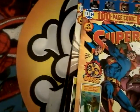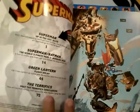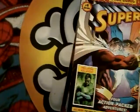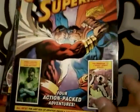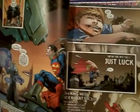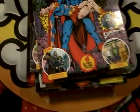Then this one, the new story, I want to say it's like a Bendis one. Tom King and Andy Kubert, Up in the Sky, Alice. And then the third issue of the Terrifics. And look at this great Shazam cover. Up in the Sky, Part 2. 17. And the Terrifics still comes on. Does it tell me? It doesn't tell me how many parts it is. Okay. Well, that was the regular series that I bought.